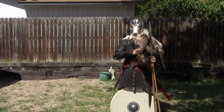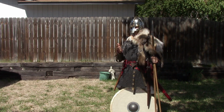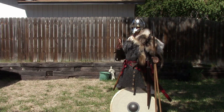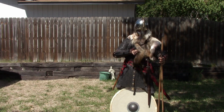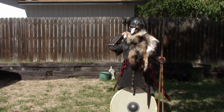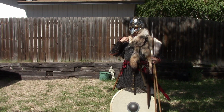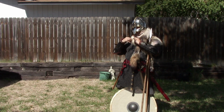Now, why am I wearing this pelt here, you might ask? Well, simple. I think it wouldn't look as good without the pelt, because wouldn't this thing look a lot more badass with the pelt on there rather than with me just wearing a cape or whatever? My thoughts exactly.